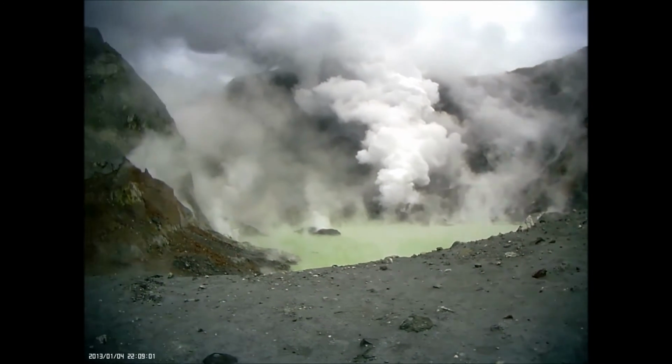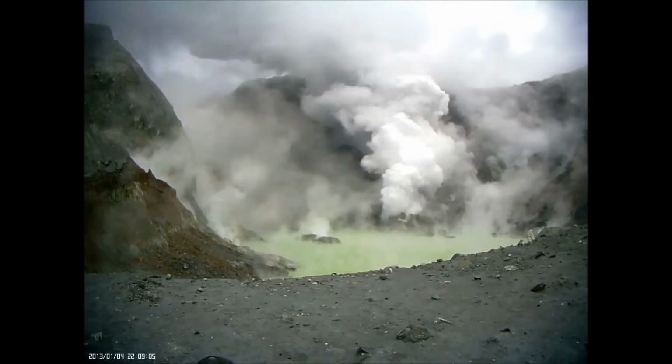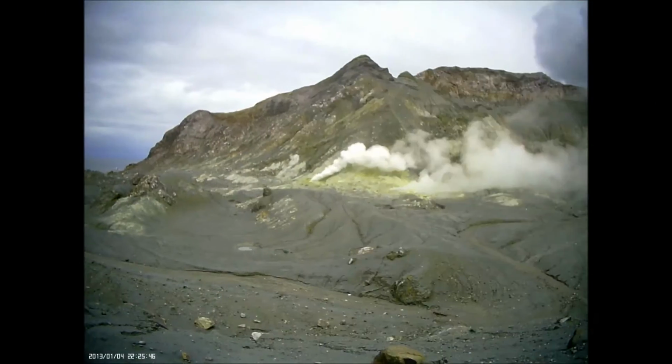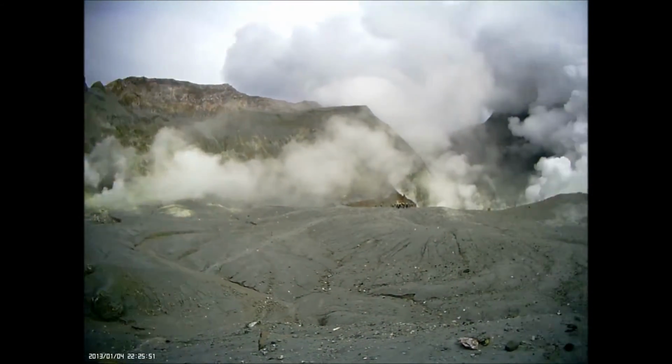The very white colour to the steam is indicative of seawater seeping into the vent and over the hot rock in the base of the volcano, which is another 1300 metres below us on the sea floor.